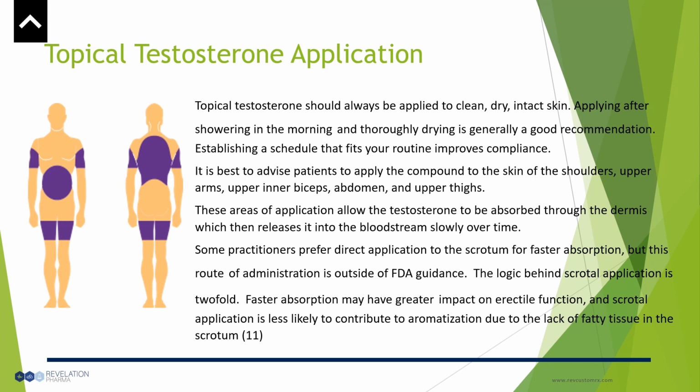There is a lot of talk, and a lot of doctors will advise applying directly to the scrotum. It's very rapidly absorbed. It does not actually follow the typical FDA guidance on this. The reason a lot of doctors do this, number one, is for the faster absorption. They have, in general, some greater impact in terms of erectile function because of that. And most of the problem with aromatization, testosterone being converted into estrogen or DHT, occurs in fatty tissue, and there's not a lot of fatty tissue in the scrotum, so it can help to reduce some of the aromatization factors. But again, it's not typically going to be something you're recommending.